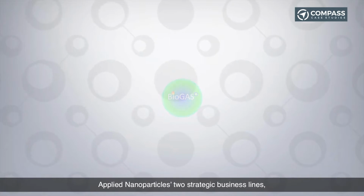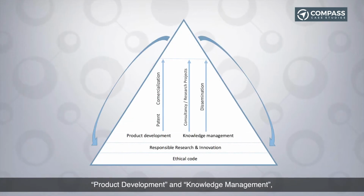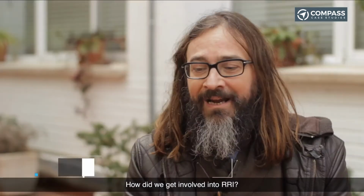Applied Nanoparticles' two strategic business lines, product development and knowledge management, are based on responsible research and innovation and underpinned by Applied's Code of Conduct. How did we get involved in RRI? How did we get here?